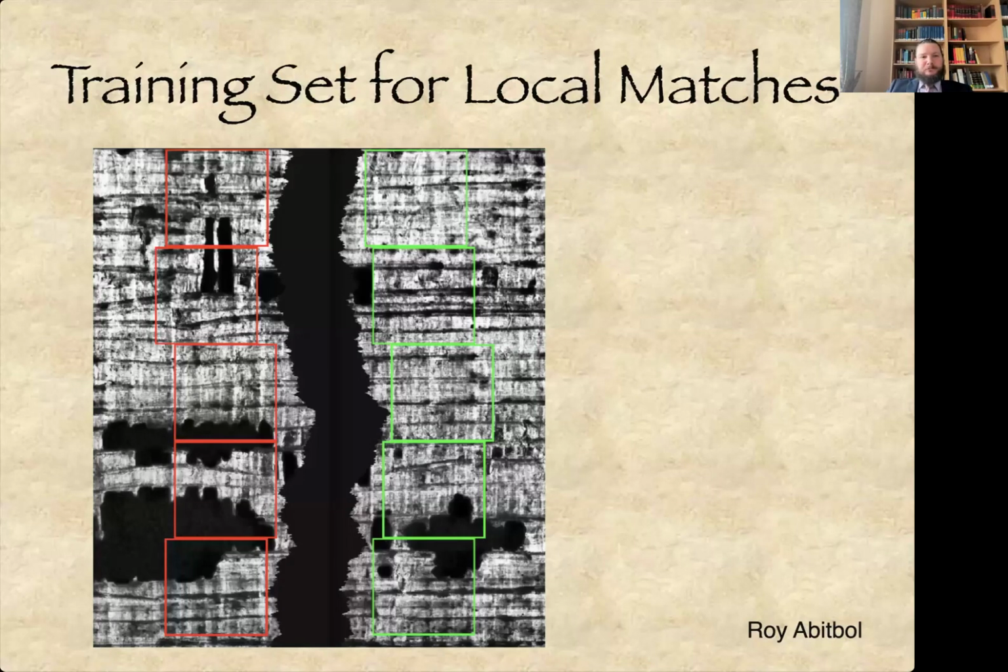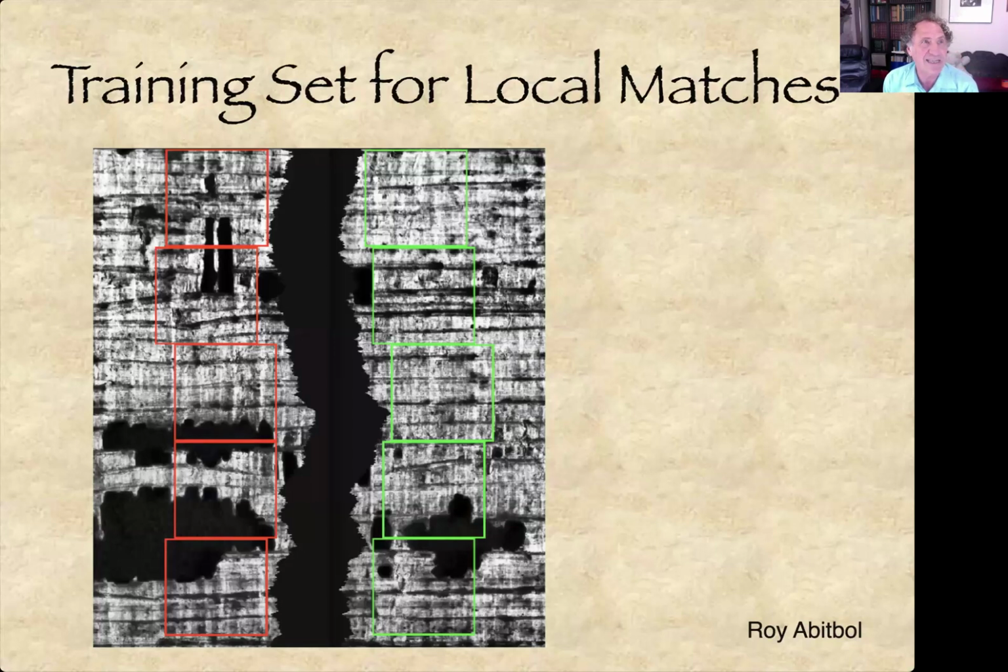Often this can be used, or a scholar might use it, to disqualify a proposed join. Someone says, I think this piece belongs next to that one, and then you look carefully at the fibers and there's a mismatch. In practice that works more often than the opposite, as here, where these two have very similar fiber patterns. Let's put them together. So people are still working on this, and there's a lot one can try to do.